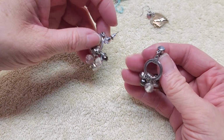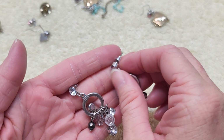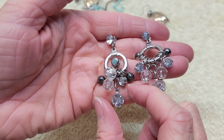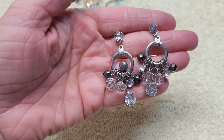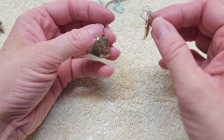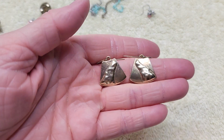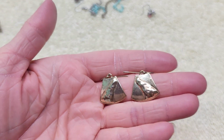These fun silver tone little cha-cha bead dangle earrings, the rhinestones, AB coated beads, and then you have little clear rhinestones. Very fun. These make me think of something from the 90s. Gold tone with a textured design.